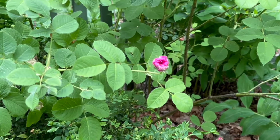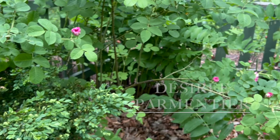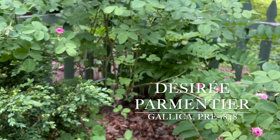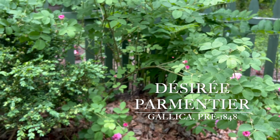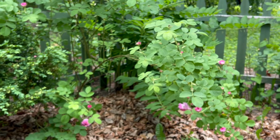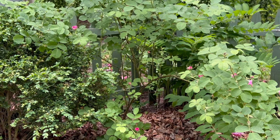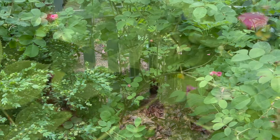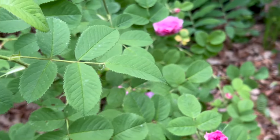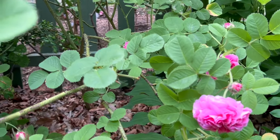Now stepping into the garden, so through that archway, on the left here is this glorious specimen. This is an old rose. She is amazing. Désirée Parmentier. She is a Gallica. She is very old, pre-1848. They think much older than that, but they can be certain of the 1848 dating.